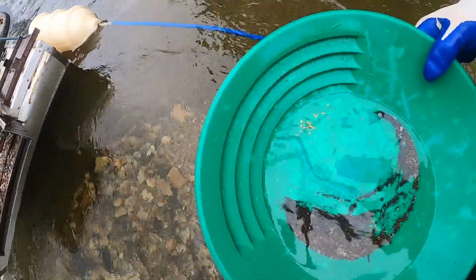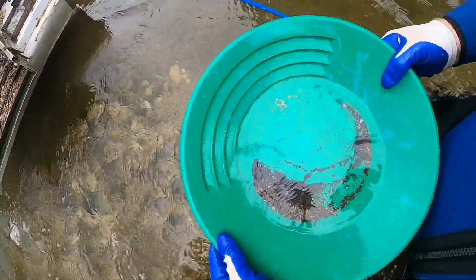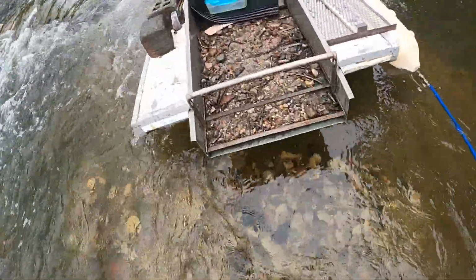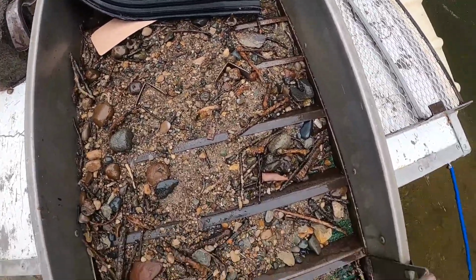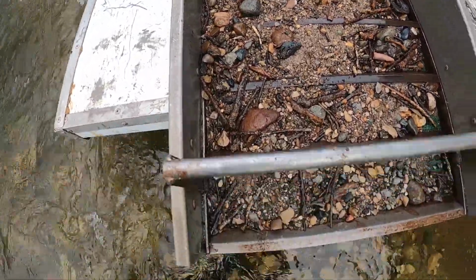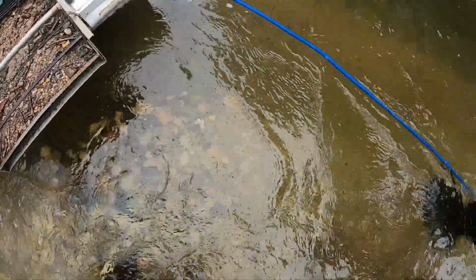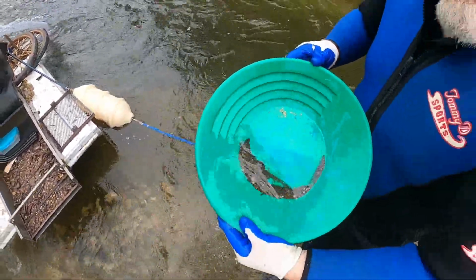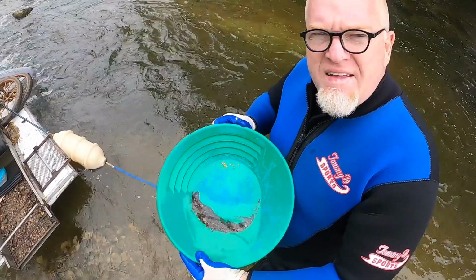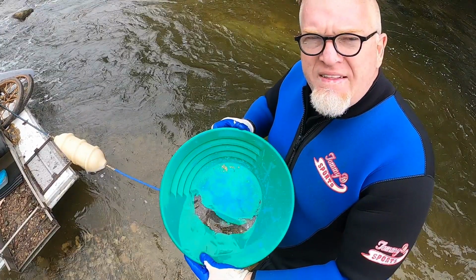Some of it's really chunky, as you can see. We're going to take a look at my dredge here. It's an absolute nightmare with square nails, big stuff in there. I don't know if you noticed, but Chuck pulled out a piece of gold-plated metal that was in there. Not too bad for one little crevice.